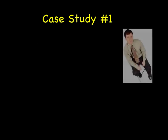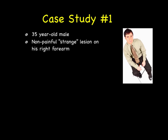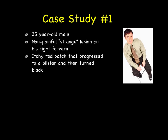The following case study illustrates how a patient with an unusual infection might present to a clinician. Here is his history. "Hey Doc, how you doing? I got this strange looking thing in my right arm I was hoping you could help me out with. It started out as this itchy red kind of a patch that got worse. It became a blister, and then the blister turned black."